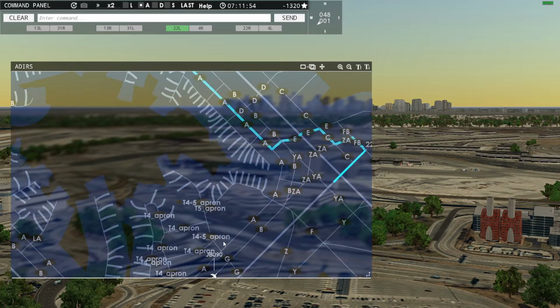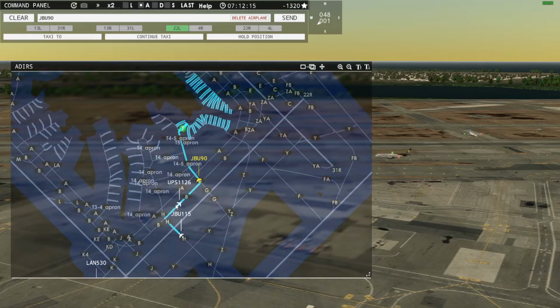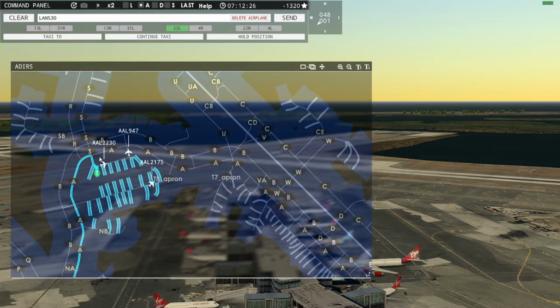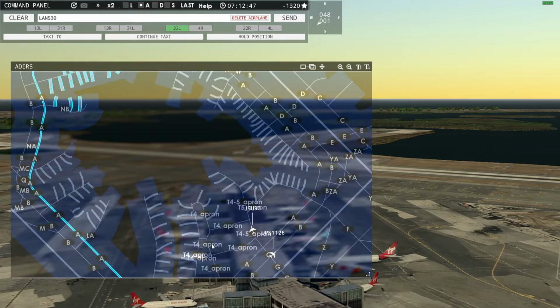Follow company, American 2230. JetBlue 948, runway 22 left, cleared to land. Continue taxi, JetBlue 115, crossing. Yeah, I gave you plenty of time to cross. Am I sending the FedEx to 31? 31 left. How many miles out? Still at 30,000 feet. Ground, American 2175 ready to taxi.